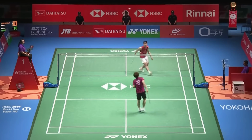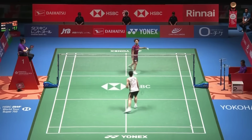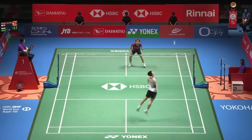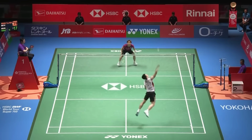Oh, he's playing well here. Let's see again if Kodai Naraoka can do something here. He's in trouble. He covers well.